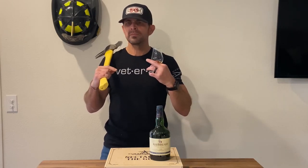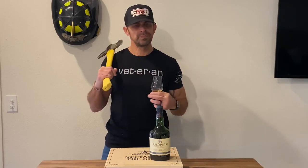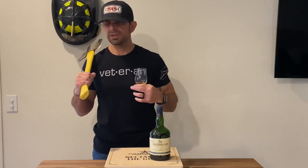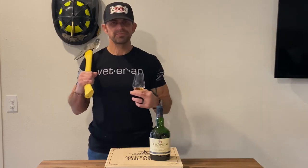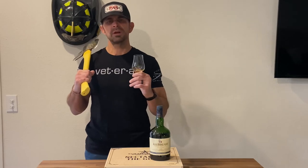A little orangey. Ooh, on the back of the tongue, it's like a clementine or like an orange Starburst. No, not those nasty yellow ones. No one eats the yellow Starburst.